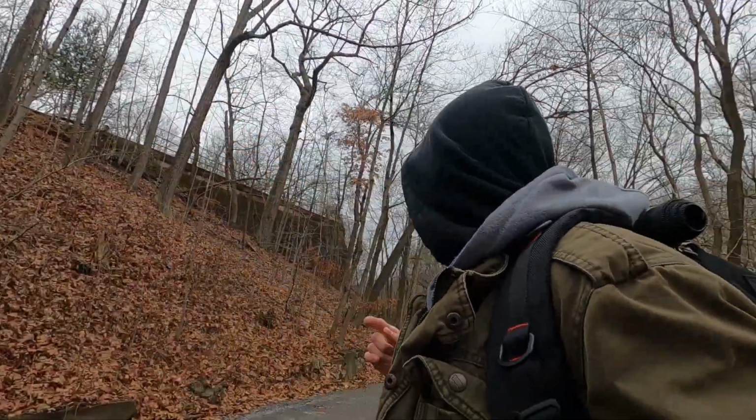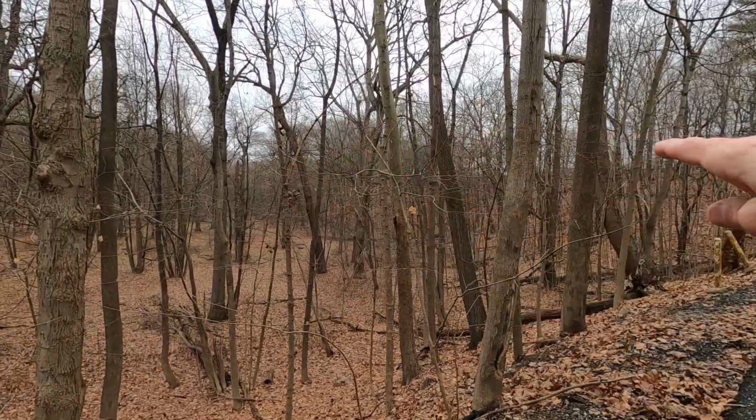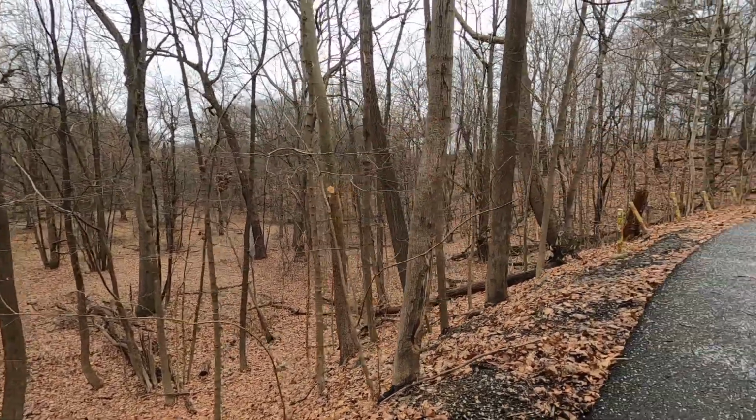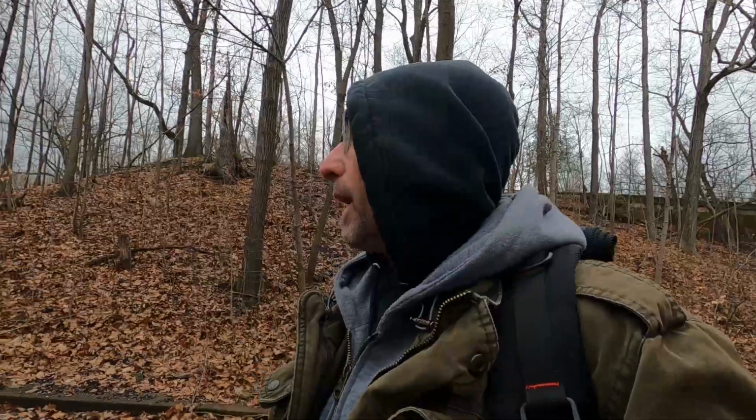So if you didn't want to walk through the park, I mean, you've seen how it is, and you just wanted to walk, it goes above the ridge of this gorge here, and there's a parking lot. There's a church at the end of the one path, and there's a parking lot over there, so you could park at the church and then walk the trail and go back if you want.